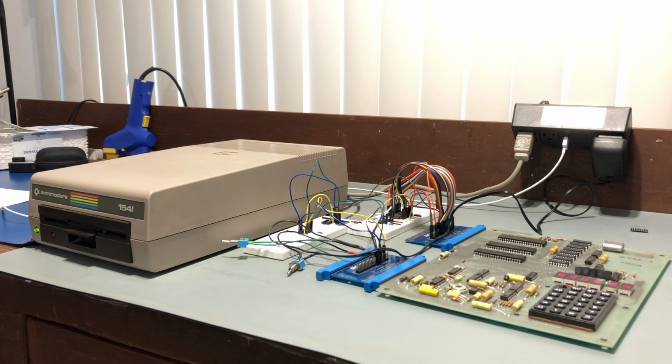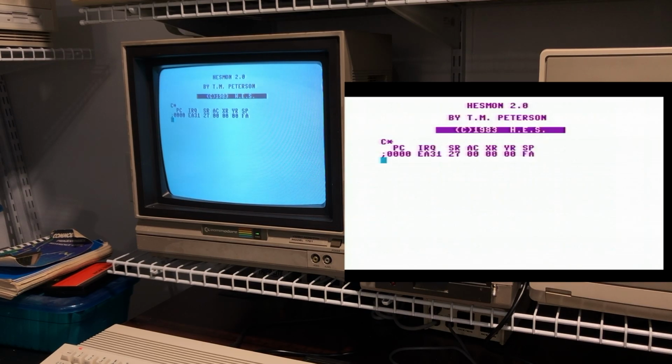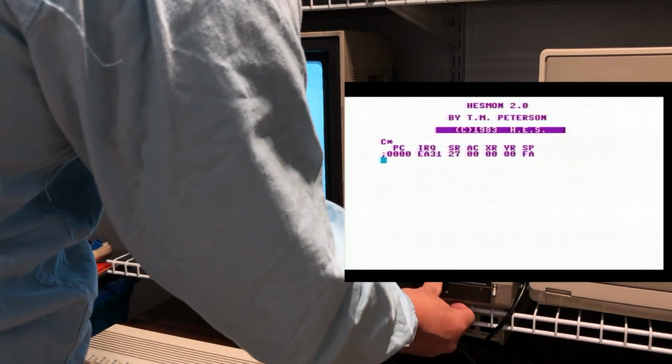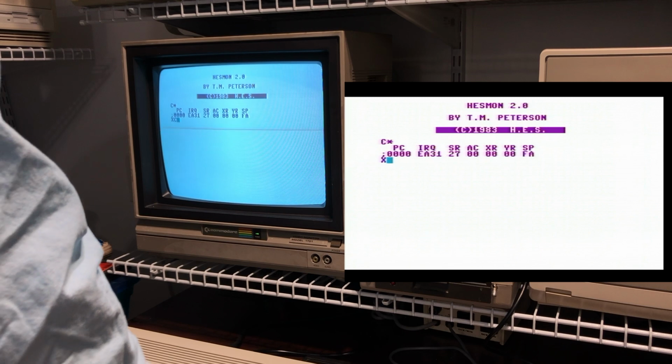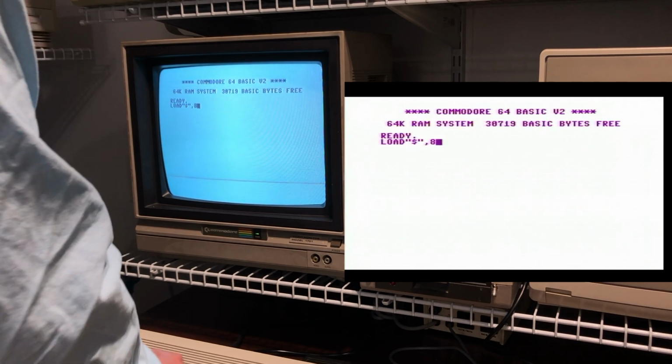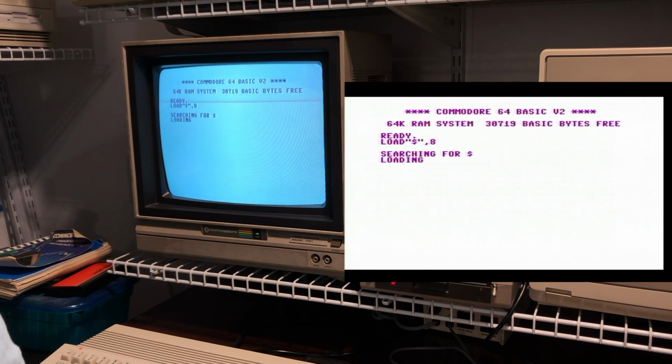I don't have a way to load a directory on the KIM-1 yet, so let's walk back over to the Commodore 64 and see what was written out to the disk. We should see a file named 01, and it should contain 0 through E hex. I'll exit out of HESMon for a moment and load the directory. We want to see file 01.